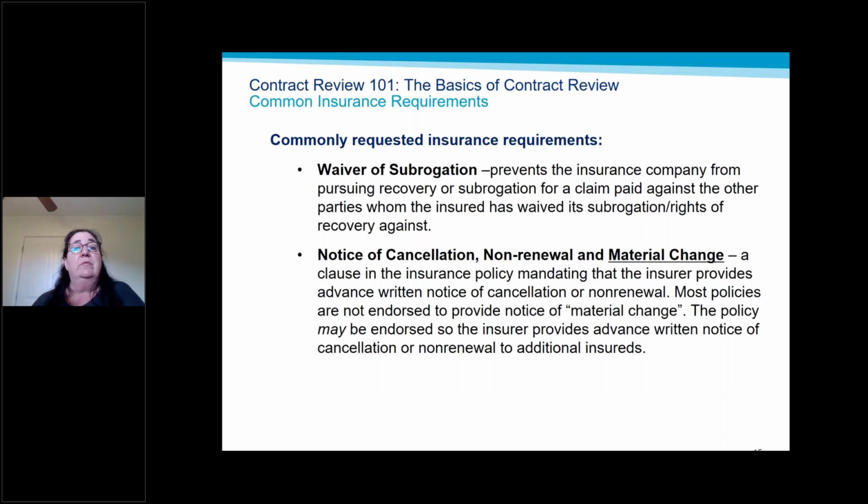We spoke about waiver of subrogation a moment ago. Unless there's a question, I'll just move on past that. Another requirement that you'll often see is to require that you or your insurance carrier provide notice of cancellation or non-renewal or material change to another party, usually within 30 days in writing.